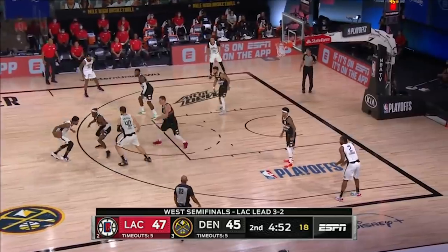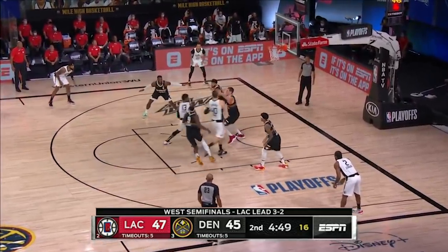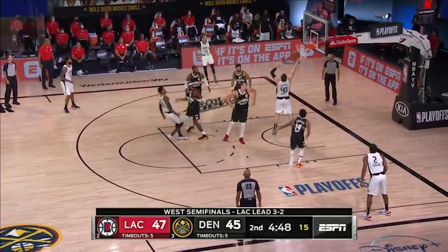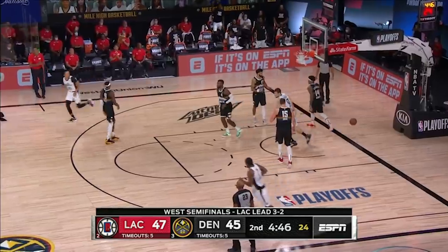Later in the second, the Clips fry the Nuggets with an even bigger 16-2 run by again attacking with George in the pick and roll. I like how they synchronize this sidestep jumper and Zubac's roll to the hoop, and just a great find to show the jump shot before passing to the big man for the dunk.